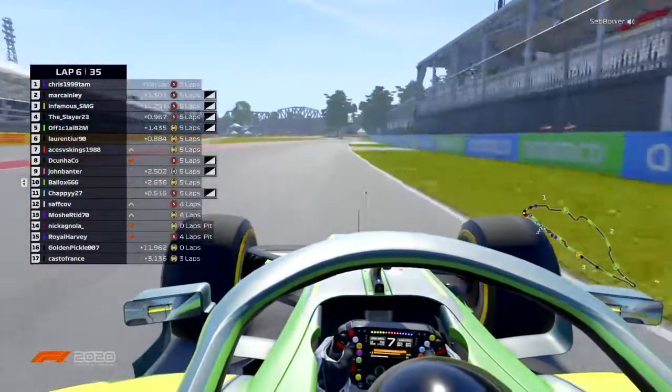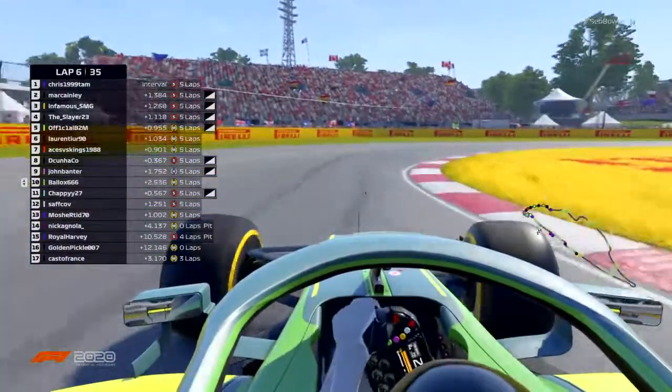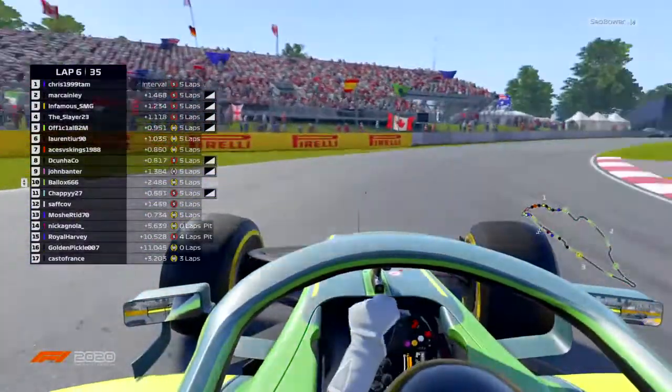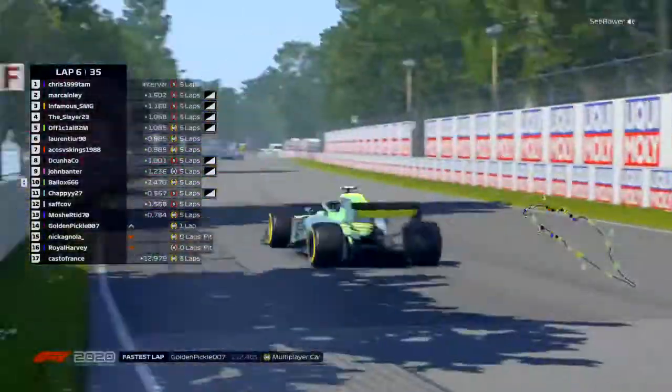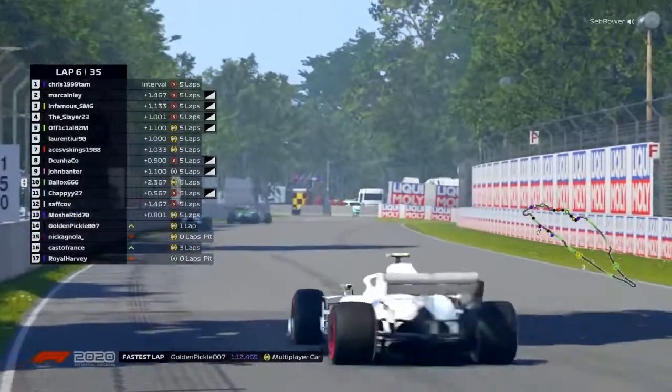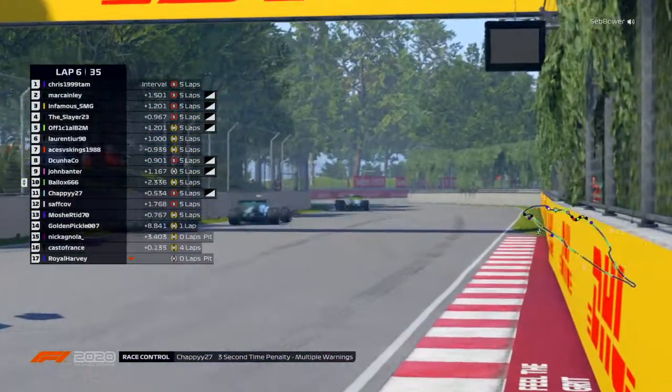Harvey in the pits, Nick Agnola is 2. Nick Agnola will now continue on fresh mediums. Looks like a very early and unscheduled stop. Royal Harvey continues to stay with us. He has fresh hards mounted.